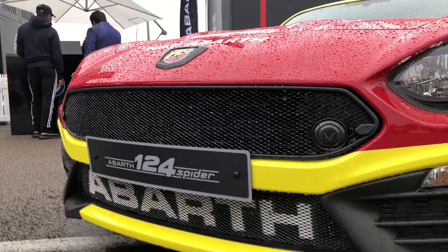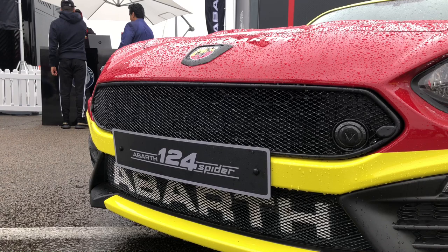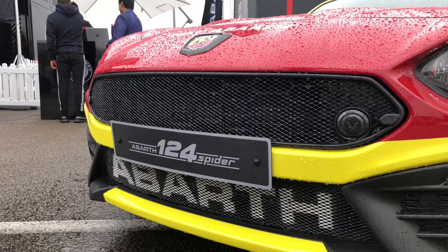So guys, that is something new, isn't it? Completely meshed grill. From what I can see, it's the standard one, but with the inside removed, the mesh put in. So there's not really much more to say. You probably can't hear me over the sound of the F1 cars at Silverstone. We're gonna go watch them now. And then I'll try and get some more videos, but the weather is pants!